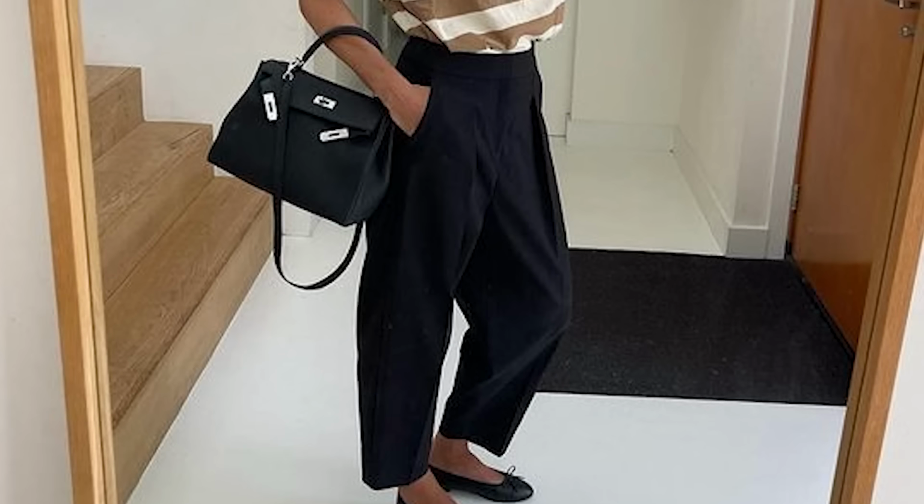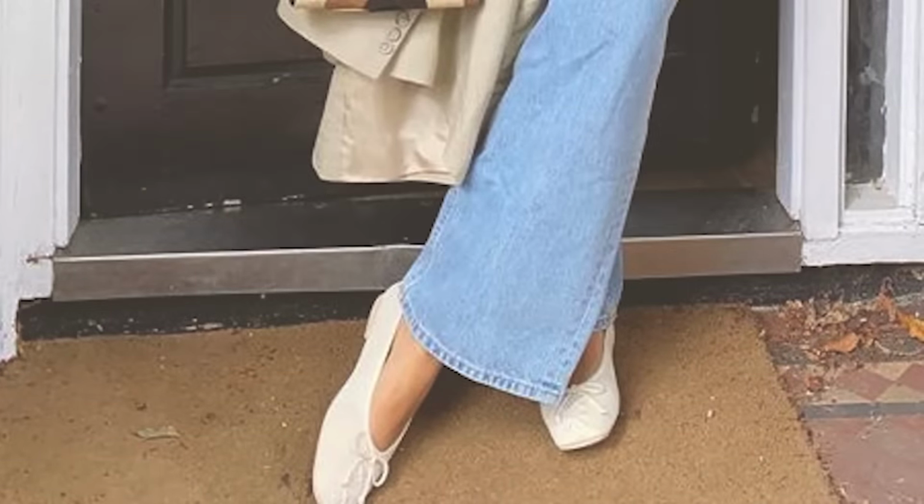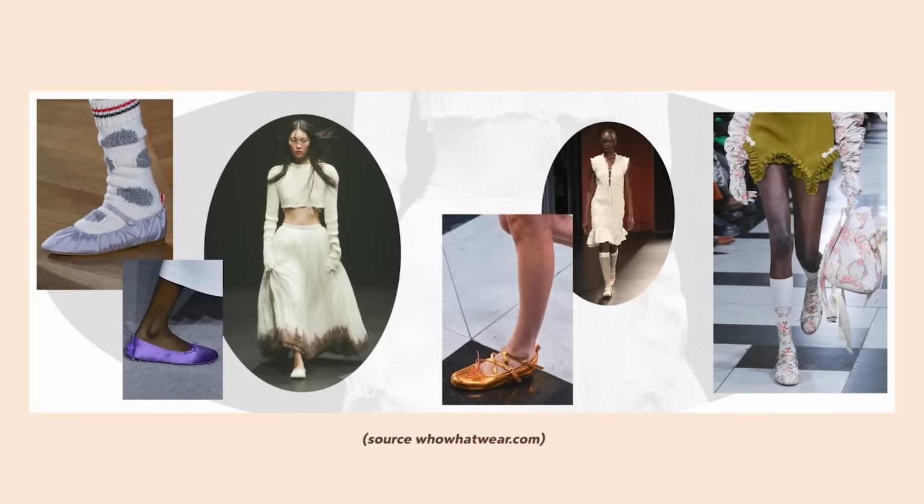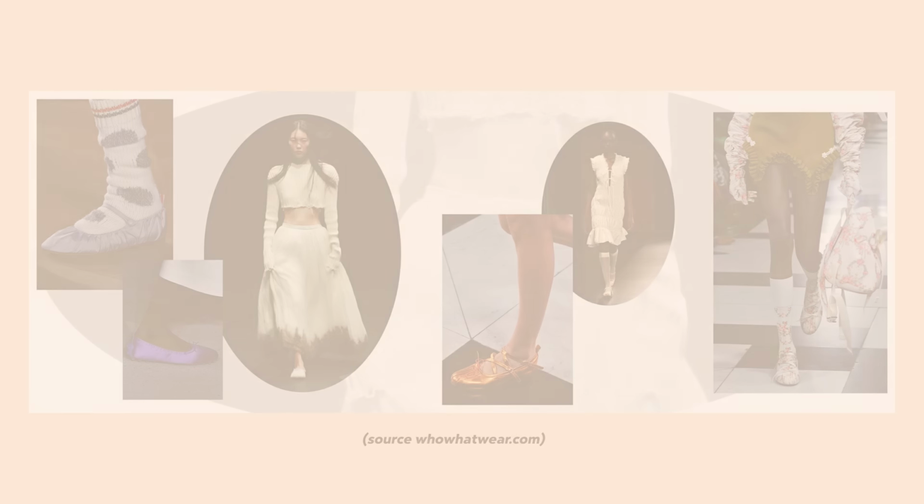I think if you are new to the ballet flats trend, then you might be better off getting a classic ballet flat to begin with, seeing how you like that, because that'll probably last longer in the wardrobe than the little Mary Jane, because we don't really know how long the Mary Jane will be on trend for. But speaking of that, I guess it doesn't really matter if things go out of trend. If you really, really love it, then you should keep wearing it even if it's not on trend anymore.